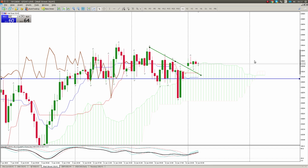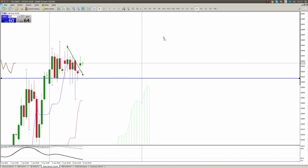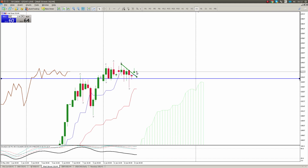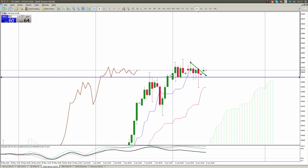I'm going to need to see some really decisive price action for me to go short. And at this stage, there is nothing here except buyers. If I just get rid of that, you look here, look at the buyers. There are a few sellers at the top. There are more buyers than sellers at this level.